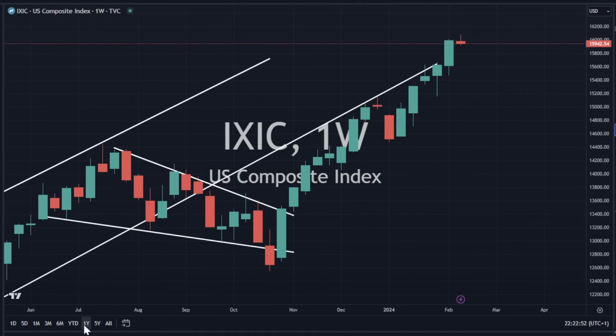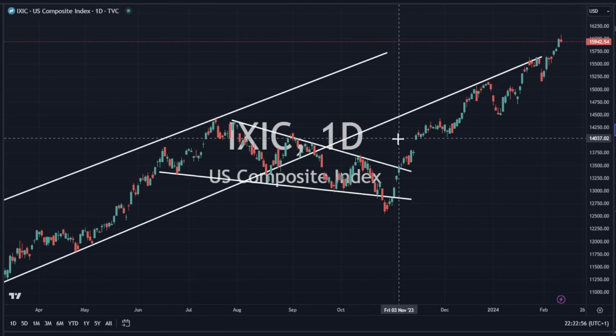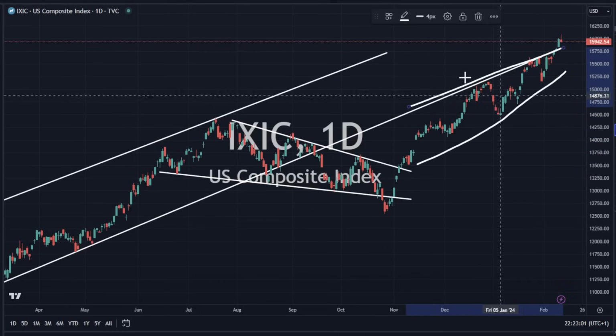NASDAQ also a little bit of a small down day today, but the momentum is still to the upside, undeniably. We do have a little bit of a squeezing pressure. I'll just draw it in coming up there too, a little bit.